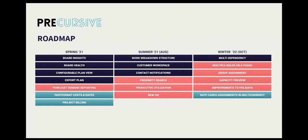Thanks, Andy. So as Andy mentioned, I would like to take you through our roadmap. As you probably already know, our last release was in May. In the onboarding experience module, this included great features like board insights on health and exporting your project plan into a spreadsheet. Those of you who are using this module only and didn't opt out from push upgrades have been already upgraded to this version.